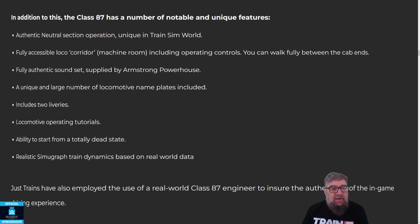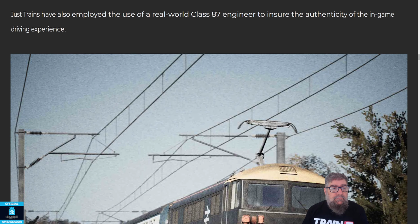In addition to this, the Class 87 has a number of notable and unique features. Authentic neutral section operation, unique in Train Sim World. Fully accessible loco corridor machine room, including operating controls. You can walk fully between the cab ends. Fully authentic sound set supplied by Armstrong Powerhouse. Oh, that'll give people a bit of a chubby, won't it? A unique and large number of locomotive nameplates are included. Includes 2 liveries, locomotive operating tutorials, ability to start from a totally dead state, realistic Simugraph train dynamics based on real-world data. Just Trains have also employed the use of a real-world Class 87 engineer to ensure the authenticity of the in-game driving experience.